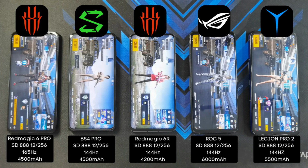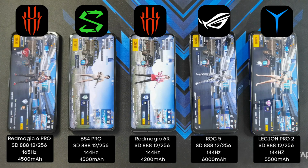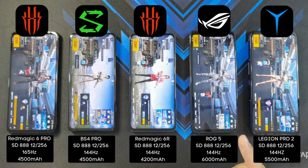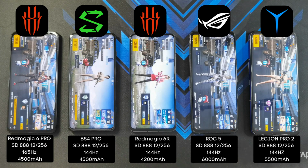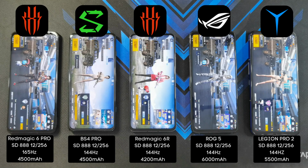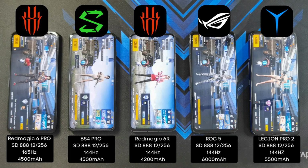So there is one other thing that I noticed during the gaming sessions between these 5 gaming phones. The 2 most responsive phones in terms of the shoulder triggers are the Red Magic 6 Pro and the Red Magic 6R, and the Black Shark 4 Pro because it has physical shoulder buttons. The ROG Phone 5 hit the middle ground, and in terms of touch response, I really felt that the Lenovo Legion 2 lagged behind the others because I had to press the shoulder buttons a lot harder on the Lenovo Legion 2, even though I maxed out the sensitivity on the phone.